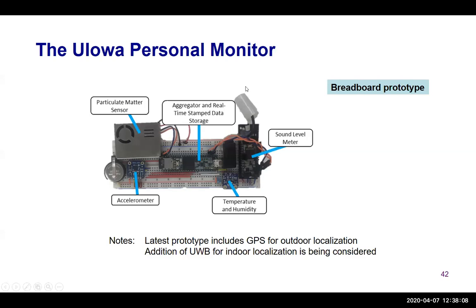So we've taken the sound level meter now, and this is a personal version. There are monitors that are used in stationary installations, and then we have a personal monitor, and we're doing this in tandem. The Iowa personal monitor has a particulate matter sensor, an accelerometer to measure acceleration, temperature and humidity, again the sound level meter, and an aggregator and real-time stamped data storage.